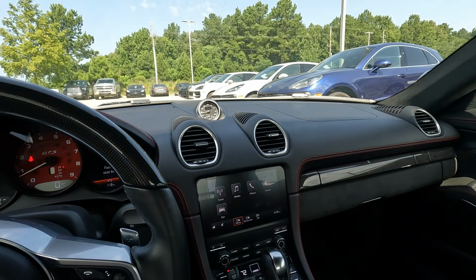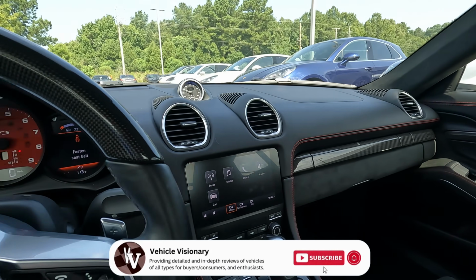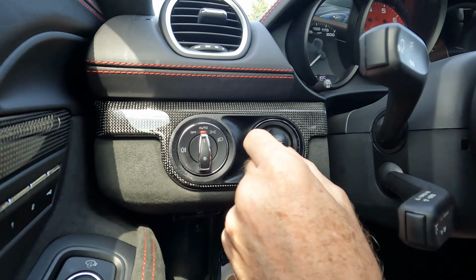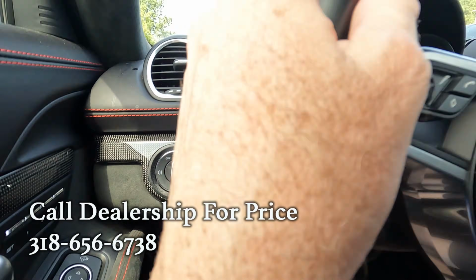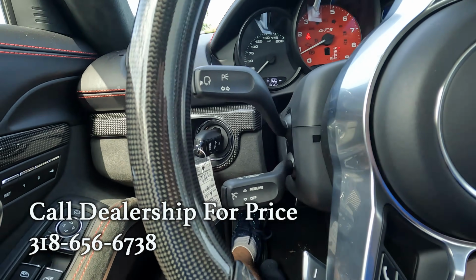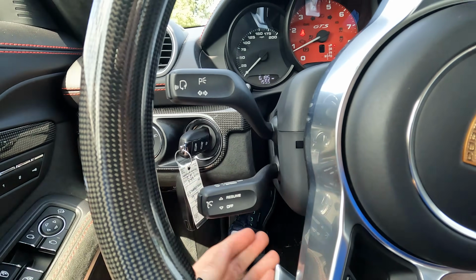For those of you that are looking for pure performance and not the most technology, this is definitely something for you to consider. You're going to actually put your remote in right here to start the vehicle up. You can control everything with your lighting here. You have your turn signal control right here, your turn signal stalk that allows you to turn your blinkers on and off, which I promise isn't hard to use. Everything for cruise control is right here.